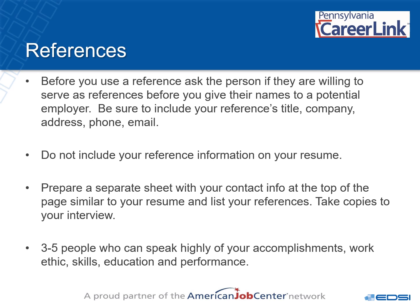In total, you want to go ahead and make sure you're asking at least 3 to 5 people who can speak highly of your accomplishments, your work ethic, your skills, your education, and your performance. Okay, 3 to 5 people is a safe number, because if 2 people drop out, at least you have those other 3 that will be able to vouch for you.